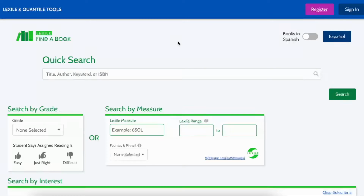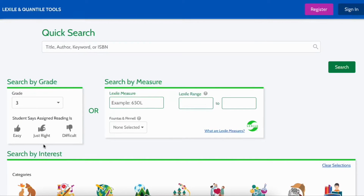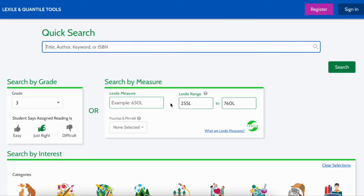Okay, so the first website we're going to be looking at is the Lexile Find a Book. Lexile actually has its own measurement of reading level. You can go to any grade, let's just say third grade, and say that your student's assigned reading is just right. It will tell you what a typical Lexile range is for a third grader. This range is actually pretty wide, any book from 255L to 760L.